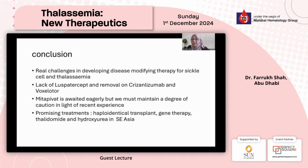Mitapivat is eagerly awaited, and the data certainly looks really promising, but we must maintain a degree of caution when we're talking to our patients about new drugs because of our experience with crizanlizumab and voxelotor. Because it is heartbreaking for many patients to be on a drug, have a response, and then have it withdrawn.